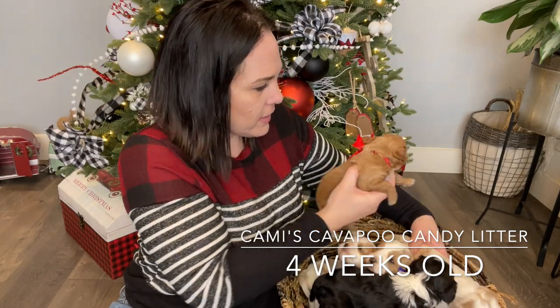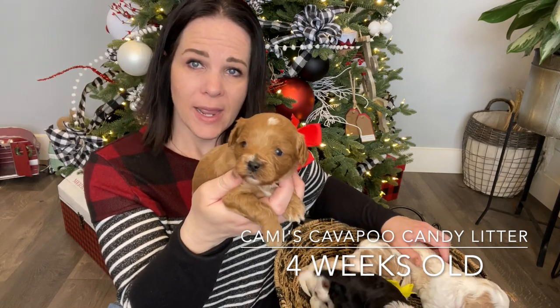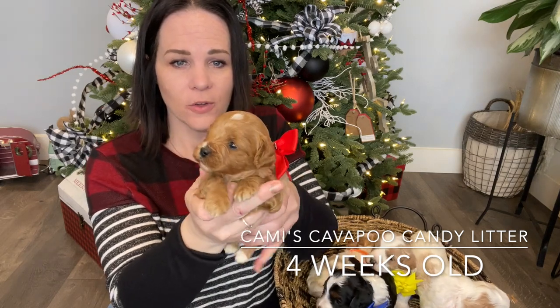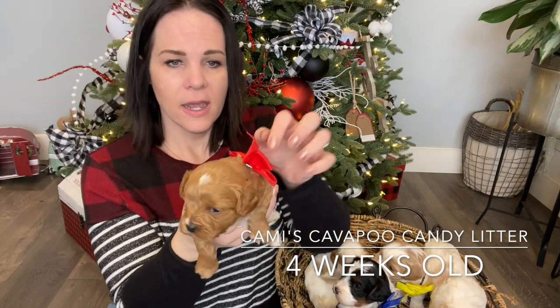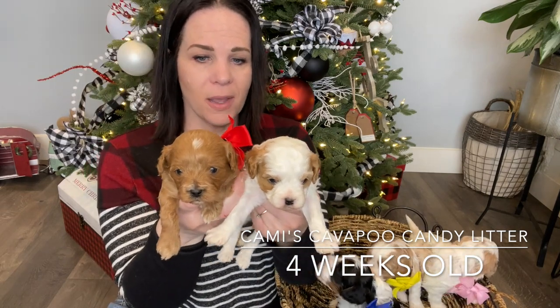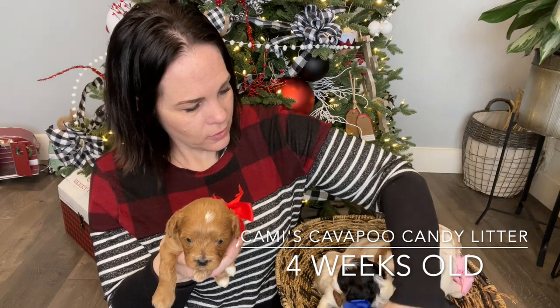He is also very small. He is beautiful red with some white markings. And he's got four white paws. Look how beautiful. His chest is just gorgeous and white. He's got a cute little white spot on his head. I would say he's a little bit bigger than Reese, but not by a lot. He is the smallest little boy here.